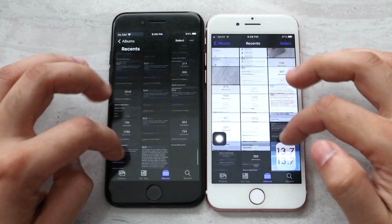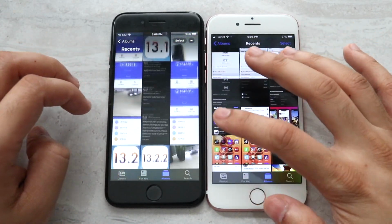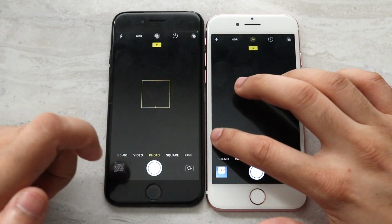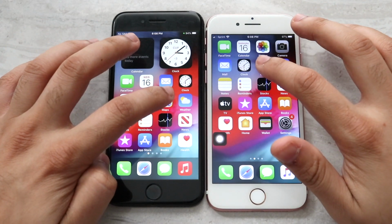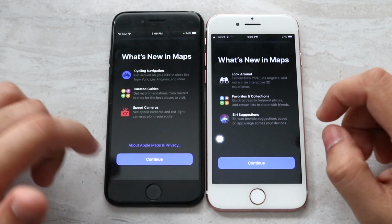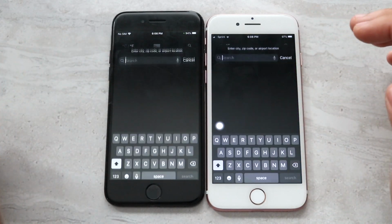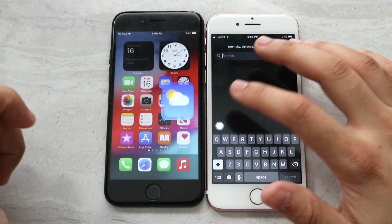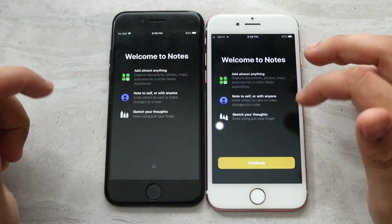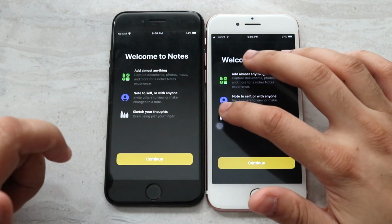Let me get into this one and scroll through. I mean, yeah, they both are about the same, not a big difference. Camera, 3, 2, 1. Okay, about the same there too. I'm seeing a huge trend. Maps, 3, 2, 1. And this one was able to get into the pull up faster, so that was pretty interesting. Weather, 3, 2, 1. And again, about the same there too. Notes, 3, 2, 1. This one is much smoother than I was expecting, and we are able to get into this little continue button faster than on iOS 14.